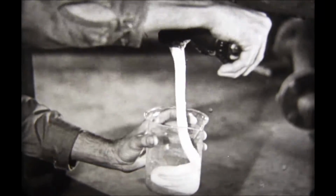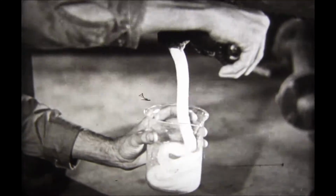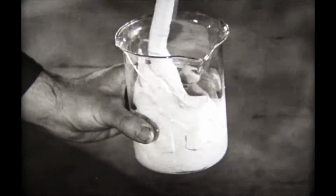This is synthetic latex, minute particles of synthetic rubber in suspension, like butter fat in milk. Now, when the reaction is stopped, some of the butadiene and styrene remain unused, like bits of butter fat that float in the milk after the butter is churned. These are removed from the synthetic latex in this still.